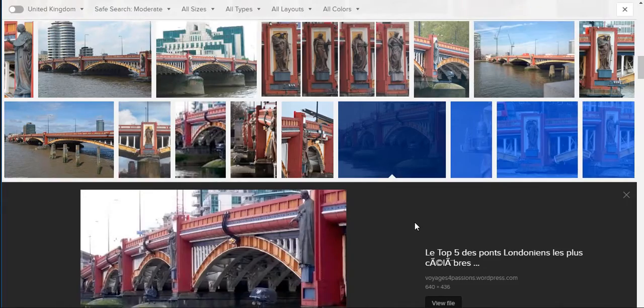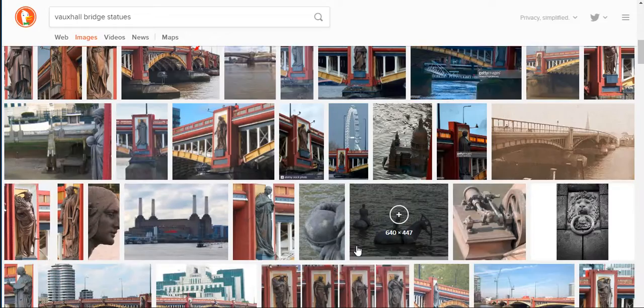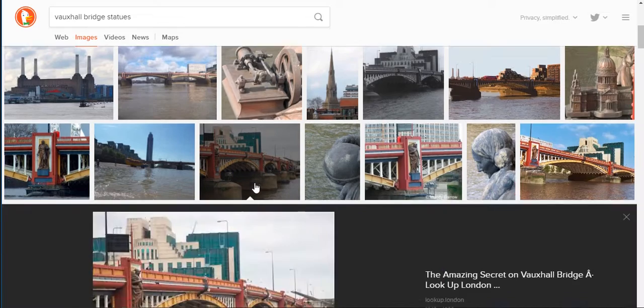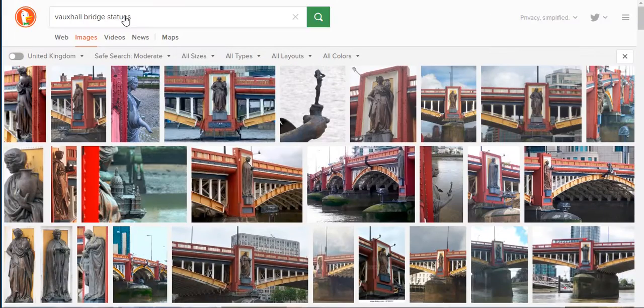And I'd completely forgotten they were there, and I've mentioned their existence to a few Londoners, and they're just sort of like, don't even know that. They don't even know they exist. The Amazing Secret on Vauxhall Bridge, a Look Up London special. So anyway, let's have a look at them.